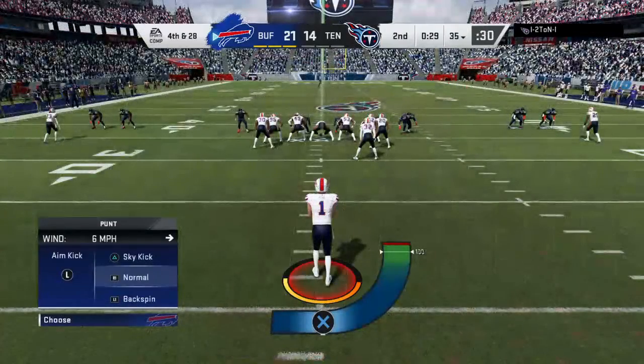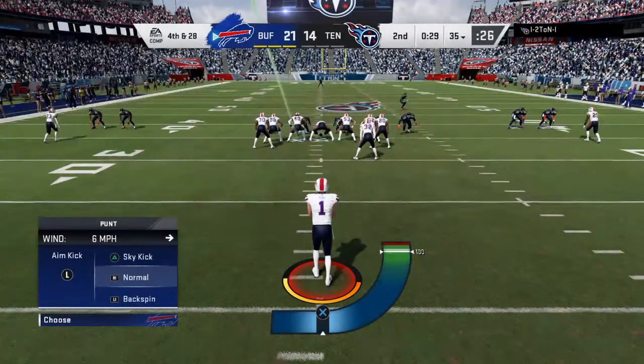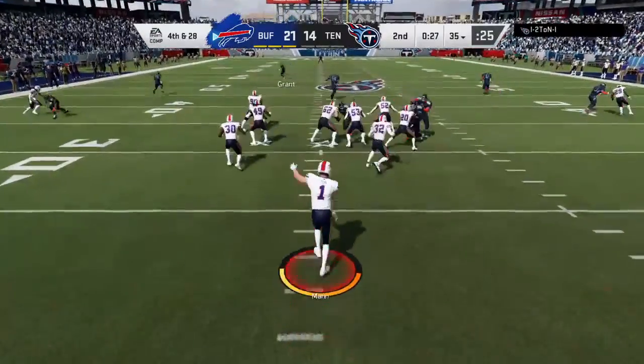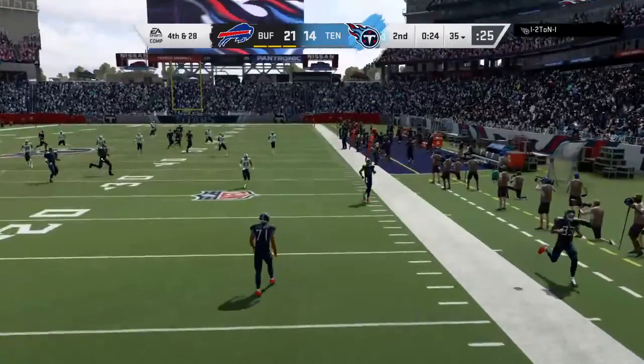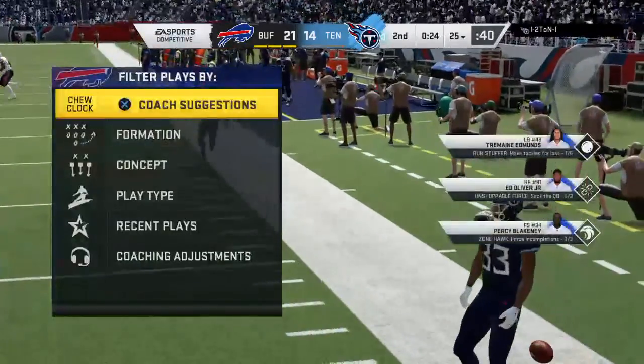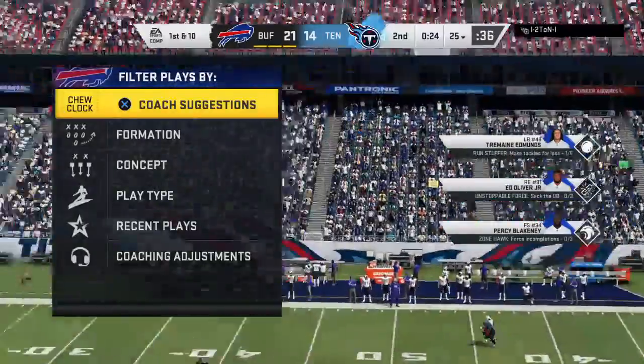The Bills send the punter out as he's on to punt for the first time this afternoon. And he gets it away, a directional kick going toward the sideline. And this punt sails over the sideline, and the spot, it looks to be right at the 25-yard line.